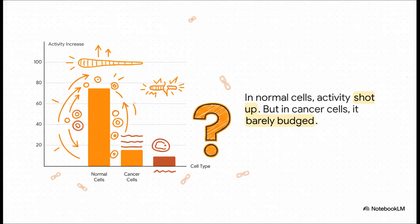And this is where the story takes a sharp left turn. In the normal cells, telomerase activity shot right up, just like they predicted. Perfect. But look at the cancer cells. Their telomerase activity, it barely budged. I mean, it didn't increase in any significant way at all. And that was a huge puzzle.